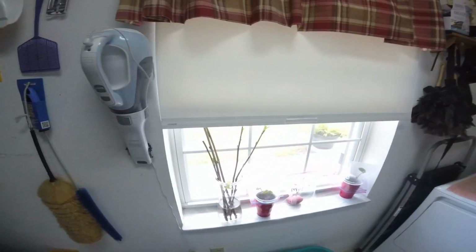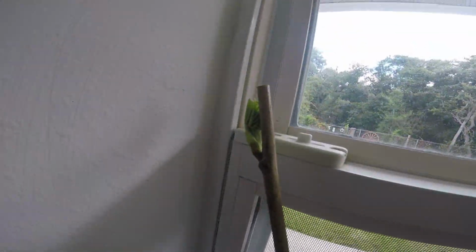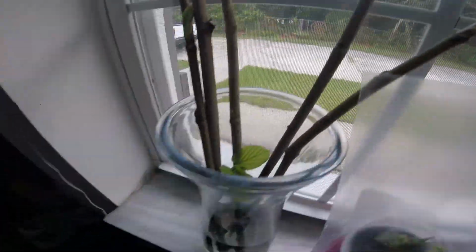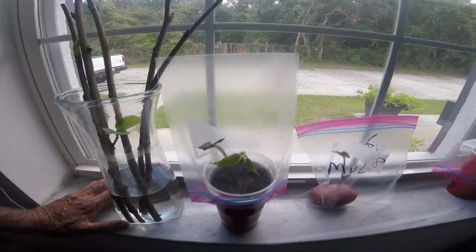Okay. I took some Pakistan mulberry cuttings and put them in here, and you can see that she's blooming out. I mean, the leaves are coming out. They didn't have anything, just little stubs like this when I put them in water. But I'm trying a water deal and, see, not yet. I haven't seen any roots yet. That's an experiment.